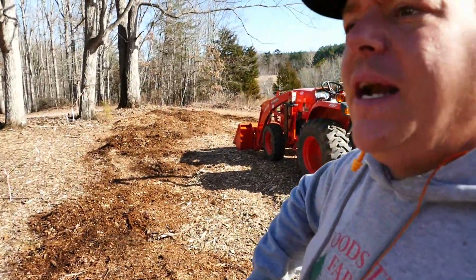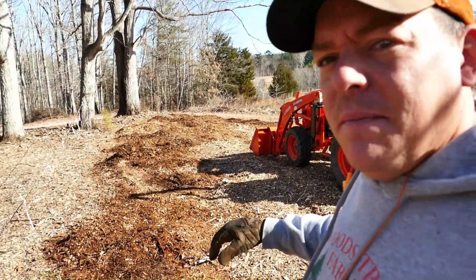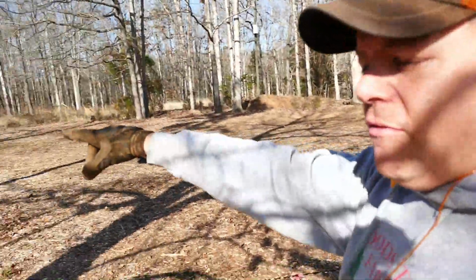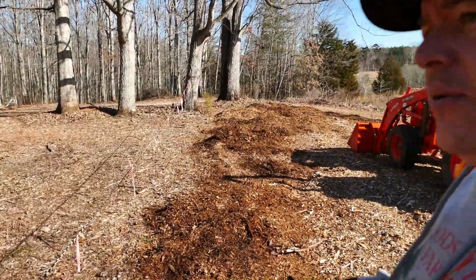And so this is kind of the most heavily used part of the parking lot here. From cars going in and out and foot traffic going in and out, this area has gotten beat down the most. So we're going to add some wood chips here, and there's a couple thin areas over there and over there that I need to work on as well, and I'll do some of that today.